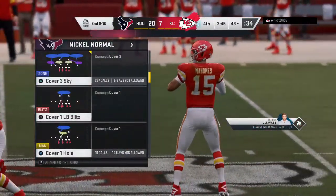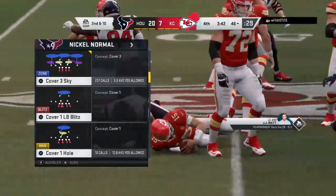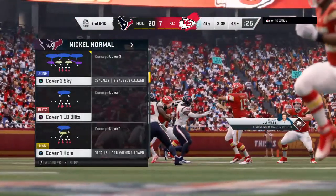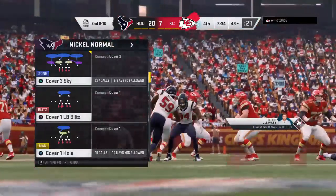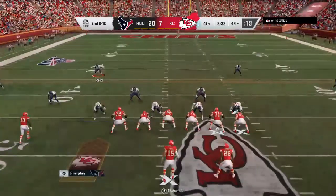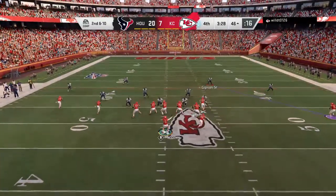Okay, was it a breakdown in protection? Did the running back not pick him up? What does it really matter? Sometimes it's just a great play made by the defense. Big-time sack. Set the tone, defense.